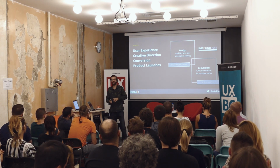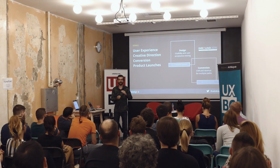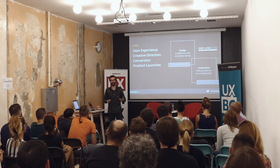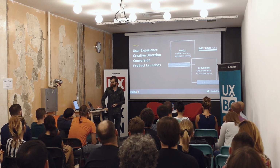So we had said, okay, these are the conversion flows that we have. Here is how each one is performing. Here is how much opportunity we think we have for each one. This is what we think the end conversion rate will be after this project. And those are the metrics that we were going to hold ourselves to.